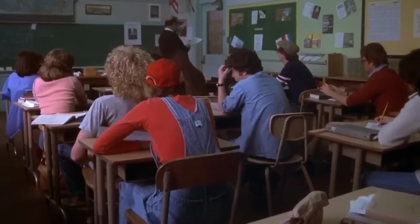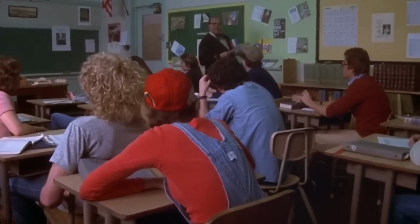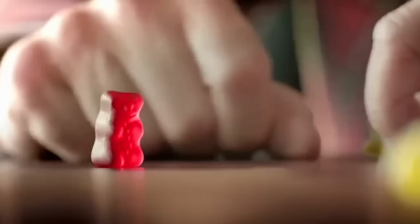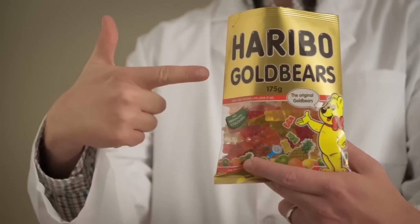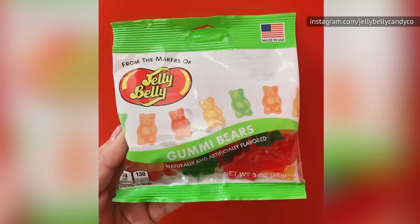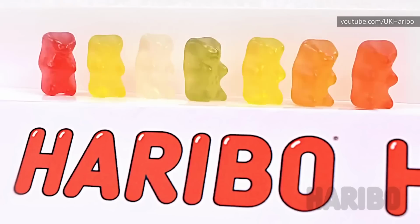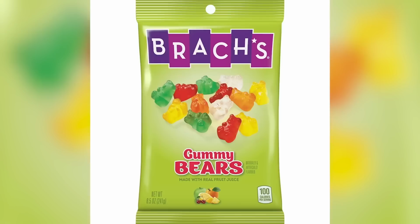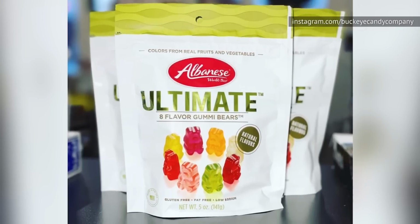According to Bon Appetit, U.S. high school teachers in the 1970s would bring gummy bears into their German language classrooms so students could try snacks from Germany. As more Americans were introduced to the tasty treats, candy companies knew it was time to jump on the gummy bear bandwagon. Jelly Belly was the first American company to begin producing these little bears in 1981. However, Haribo wasn't willing to sit quietly and watch from the sidelines, so 1 year later, in 1982, their gummies debuted in America. Other brands such as Brock's and Albanese followed years later and started producing their own version of gummy bears.